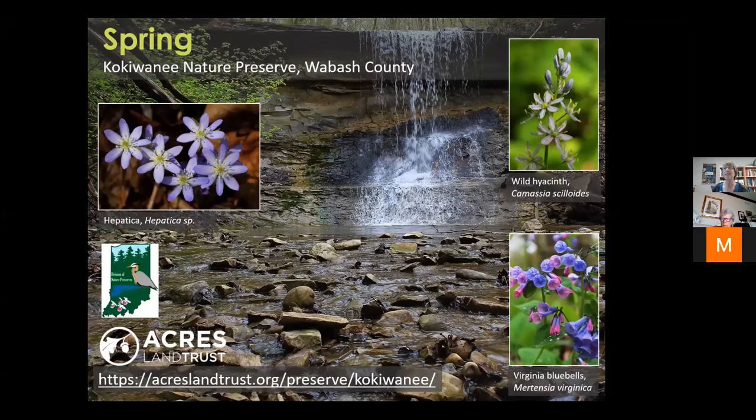And the last spring site, Kokiwanee Nature Preserve in Wabash County. Kokiwanee Nature Preserve is one of the most diverse nature preserves in northern Indiana. It features many different habitats, including bluffs along the Salamonie River, hillside seeps, a hanging fen, as well as beautiful upland forests with creeks that feature waterfalls.